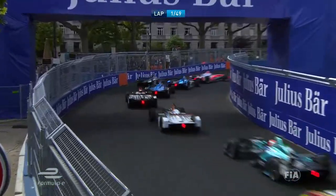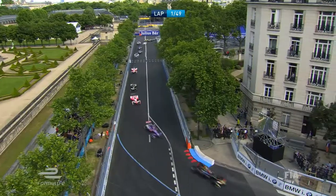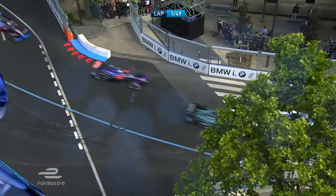Jean-Eric Vergne in second place. Jose Maria Lopez is in third. Fourth is Heidfeld. Fifth, and down one position, is Esteban Gutierrez. The 2 Faraday Future Dragon cars going side by side. D'Ambrosio is about to go around the outside of Conway. That's going to get very, very close.